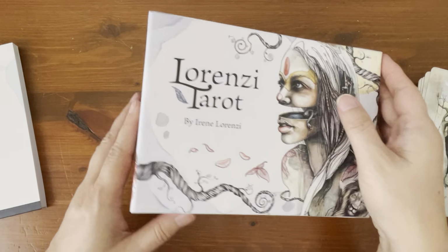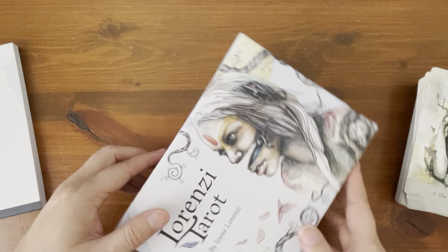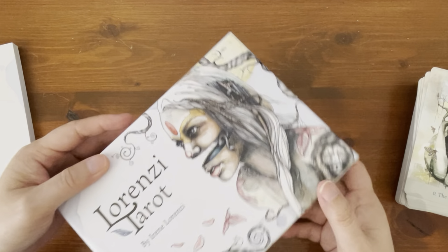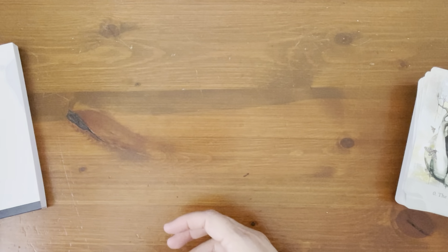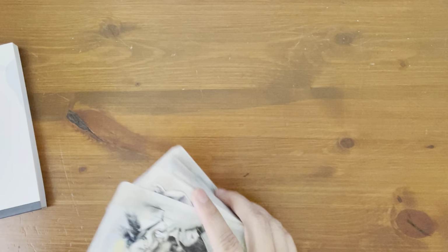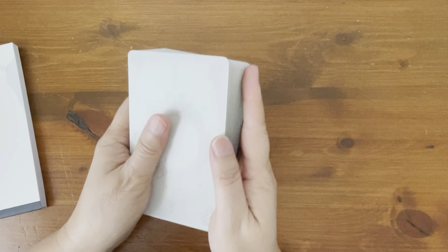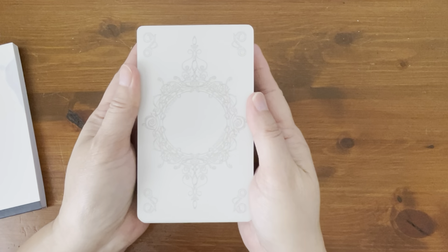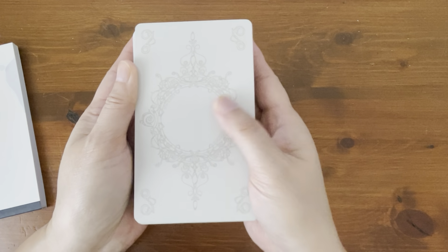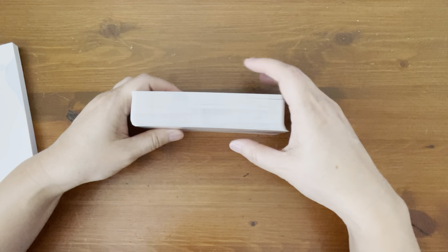Close this back up. Now, according to the description, this deck tells the story of our era, a time steeped in dualism between the ancestral realm and the modern world, where human beings strive to find a balance between nature and technology. So, here's the backs, and it does look reversible. So it's a non-traditional deck.